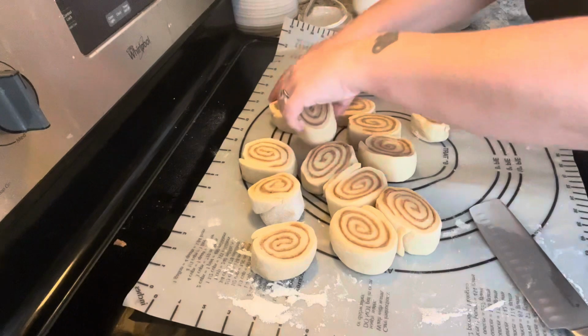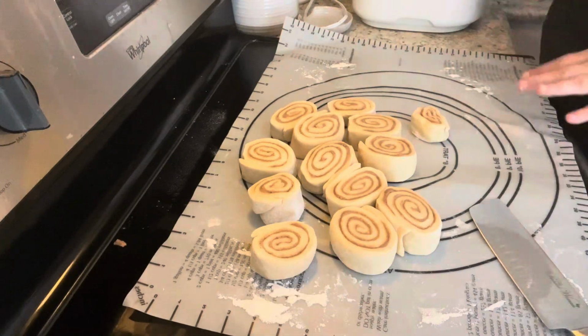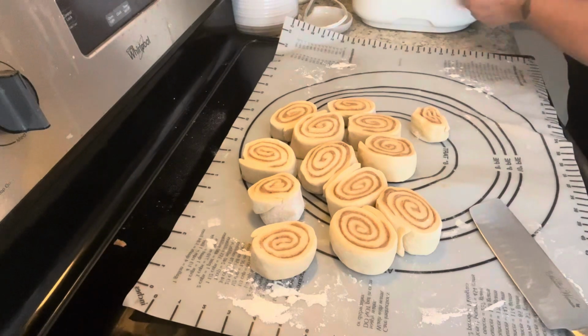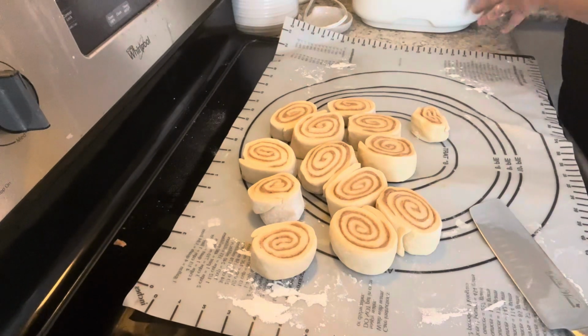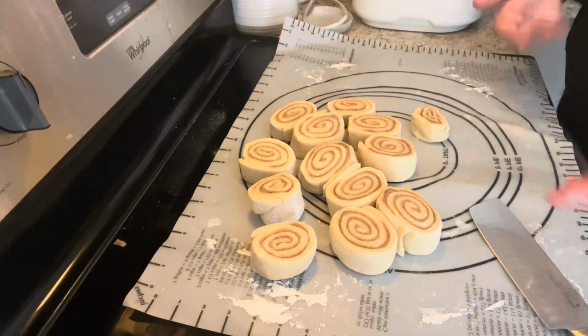But anyways, these smelled amazing and I was debating just leaving them out and making them the next morning, which I didn't do. I'm probably going to make them over the weekend. So I really hope you guys enjoy this recipe.